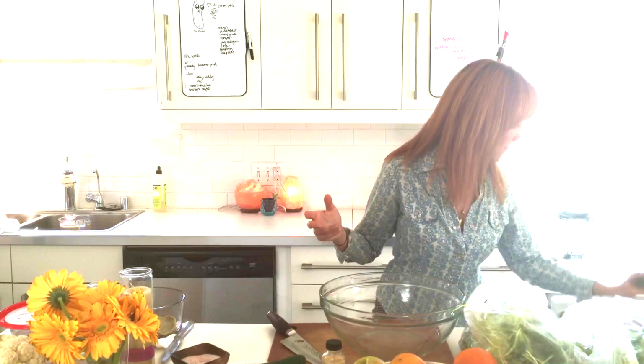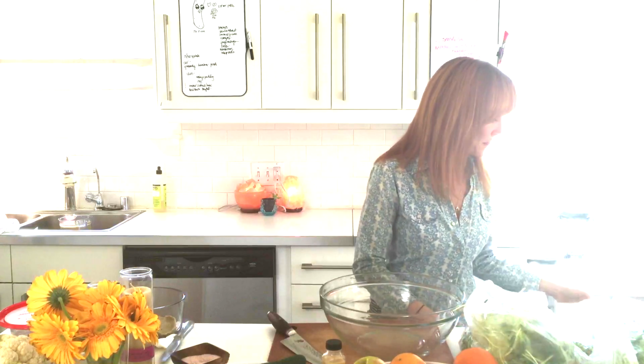I wanted to light this candle. I've been meaning to, but I don't see a lighter handy.